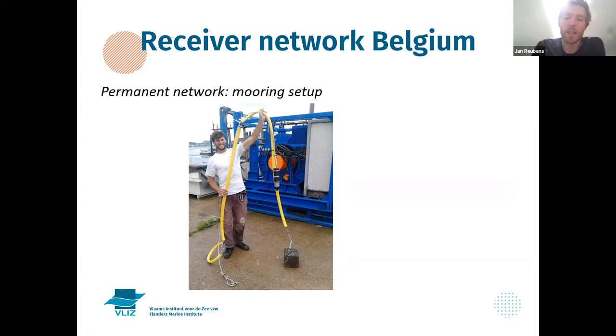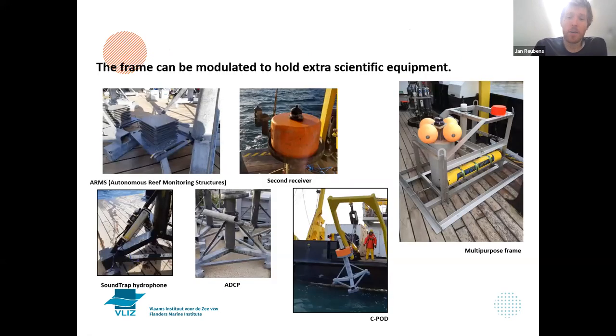And then we have a weight attached to it so that it doesn't flow too much in the current. And then we have an extra cable. On that cable, we attach the receiver, which is then also attached to the infrastructure. And then on the frames, we mainly focus, of course, on acoustic telemetry, but sometimes we also put other devices that take some environmental measurements or sounds, for instance.